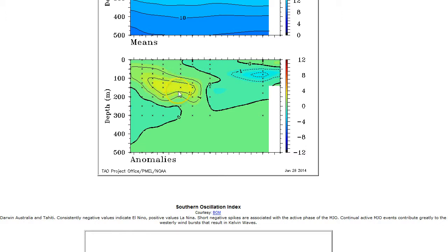So we have this pocket now, which is good news. We think this could be another Kelvin wave developing from better part of 2 to 3 weeks of westerly winds blowing on the ocean surface here. But what's kind of troubling is we have a pocket here of 2 degrees below normal water temperatures at 110 west and down at about 75 meters.